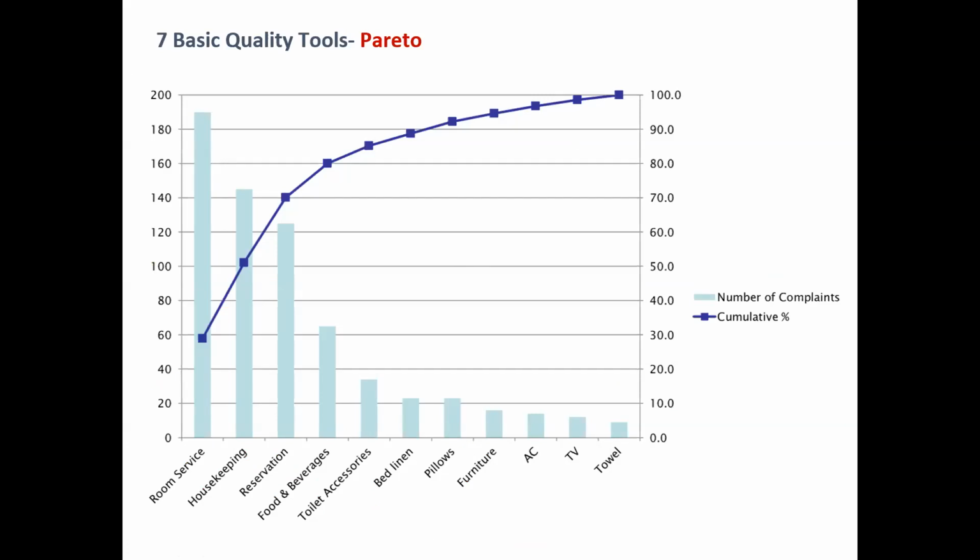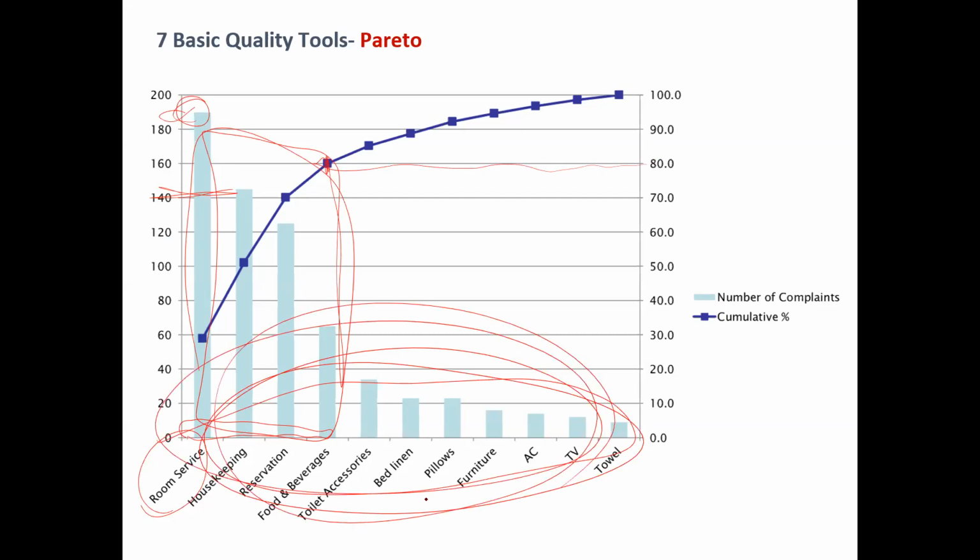As you can see here in our hotel example, we have all these complaints from the guests. TV is no good, AC is bad, furniture, and so on. But as you can see, most of the complaints come from the first 4 elements, which give us the highest numbers. If you draw the numbers, for example, room service has about 190, this one 140 something. If you make the cumulative numbers, can you see where the 80% comes from? From the 4 elements. So if you are top management, instead of spending budget on all of these elements, let's tackle the big 4 problems. This is the 80-20 rule.